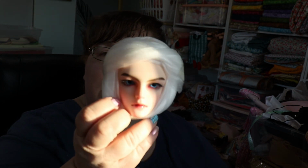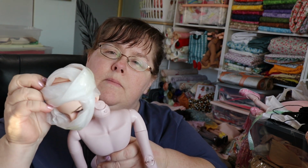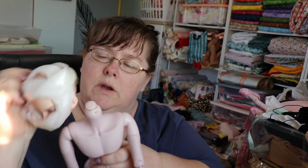And I did get a different head. Hopefully this one does. This one cost a little bit more, but he comes made up. So there's the hole. I don't know if that's going to fit either. This body is great, but I think it's going to be a hard time trying to find a head that fits. Plus, the color's not quite right either. That's a little bit disappointing, isn't it?